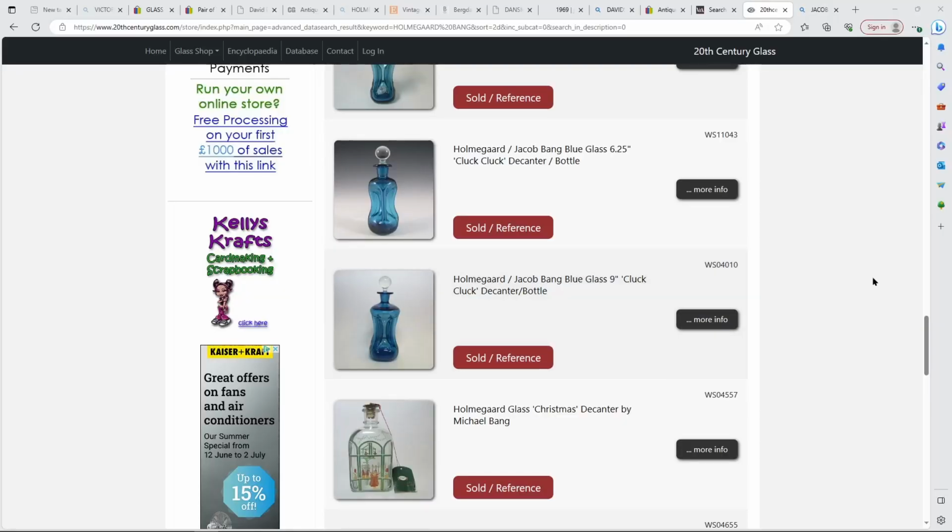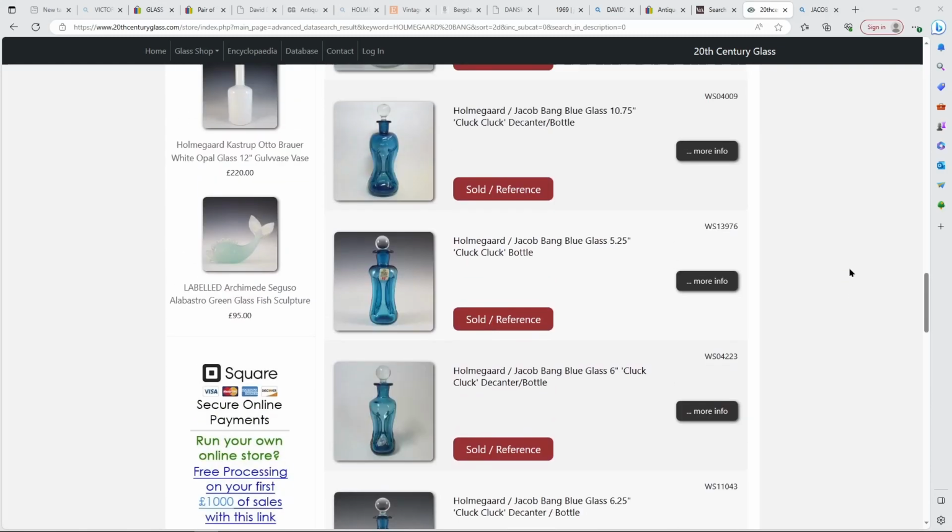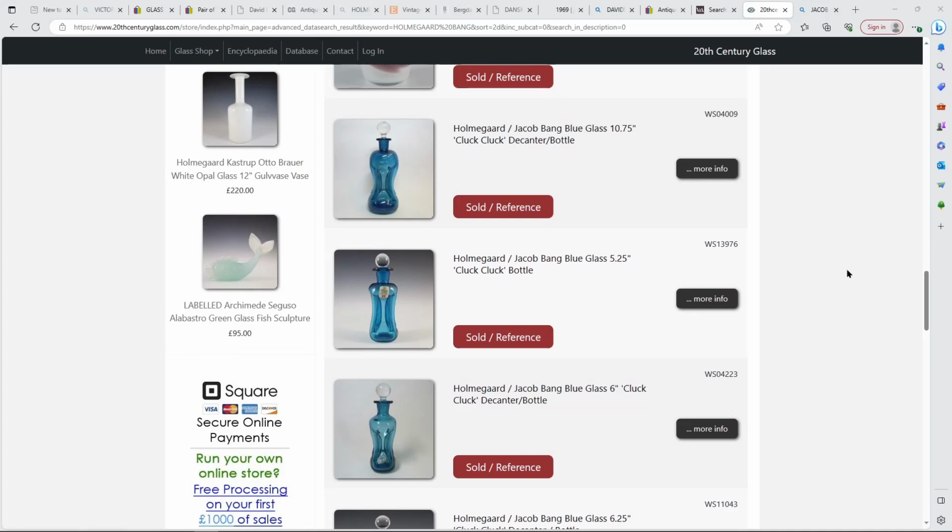So I'm on the 20th Century Glass website, and as soon as I saw that video I went, oh, you wally, it's not Per Lütken who designed the Gluck Gluck decanters, it's Jacob Bang. Now these decanter styles are a very old style, been around for 1,000 years or so, but Holmegaard made a lot of them. There's also a lot of British ones. I might do a video on them because I have several. Most of mine are UK ones, but yeah, I have one of these for comparison.